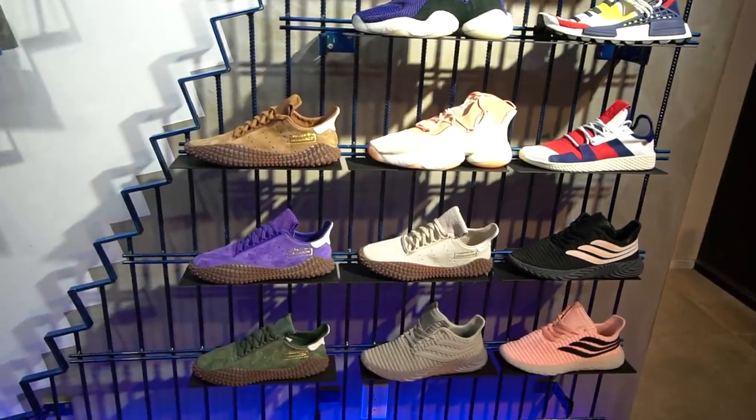All right, so I just asked an employee if they have the Yeezy raffle here, and they don't have it here. They're gonna do it on the Adidas Confirmed app, but there's some Yeezys sitting in the store, so I'll show them to you guys in a second. But let me show you guys the other sneakers that they have on the wall. So here's a look at the back wall.